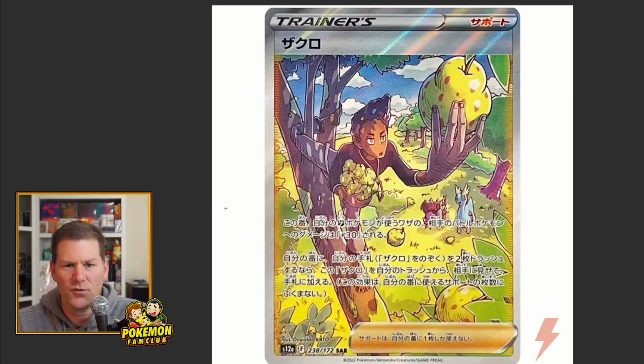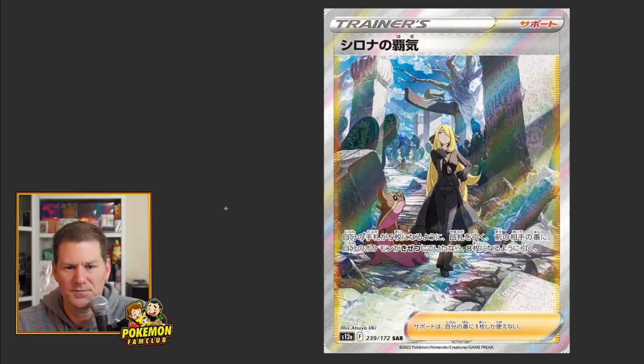We've seen this card before. Here's Grant hanging out in a tree, pulling down peaches. Pretty awesome card. Not the best shot of this card. Of course, the Cynthia we've seen before. Everyone's going to want it. This one is going to be expensive.